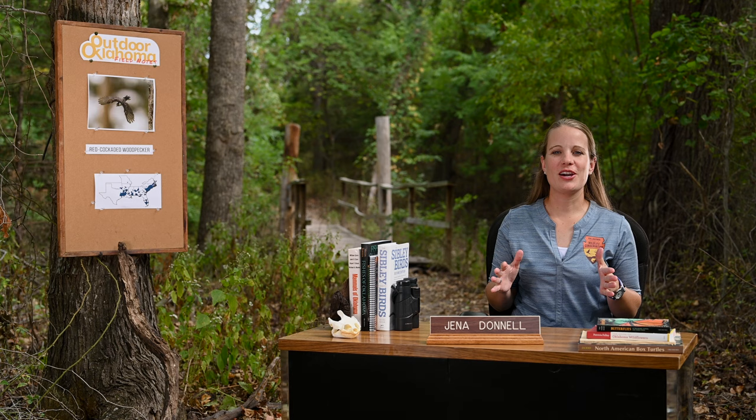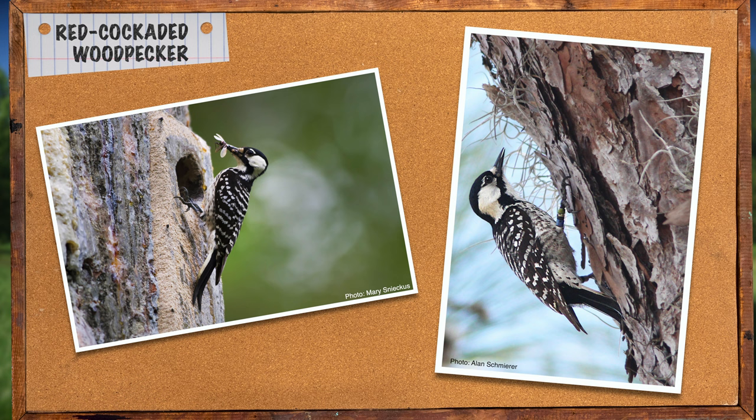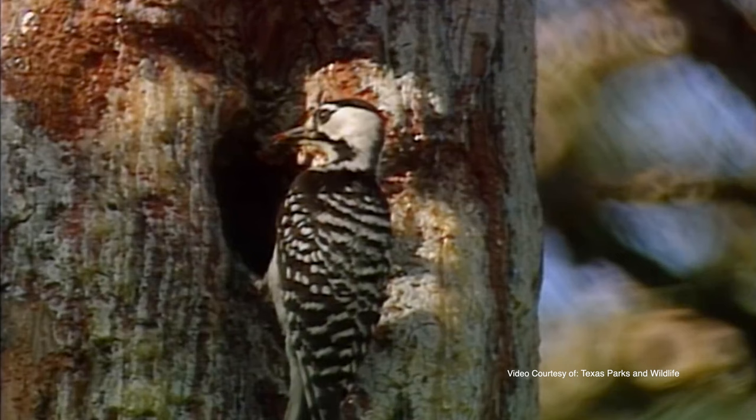Red-cockaded woodpeckers are one of the quintessential black and white woodpeckers. They have a black crown and really noticeable white cheek patches. The back is black with white barring, and the chest and the belly is white with black barring. And with a name like red-cockaded woodpecker, you would think there would be some red patch somewhere on the head that would help you identify the bird. Instead, the white cheek patches are really the best identification feature.